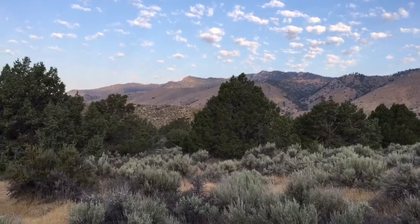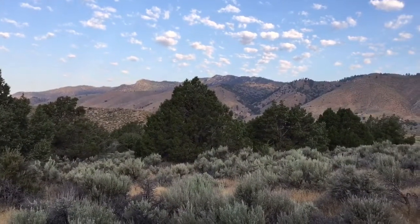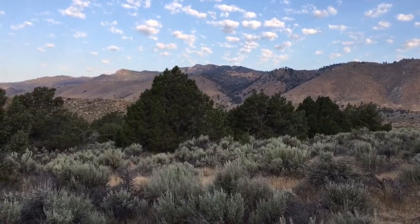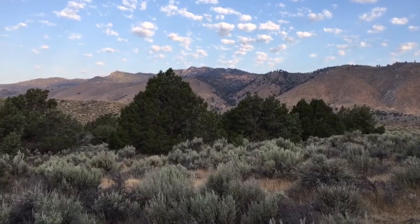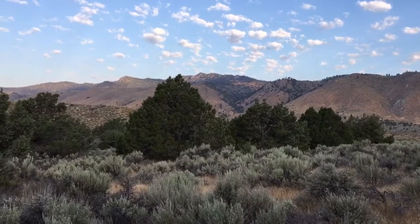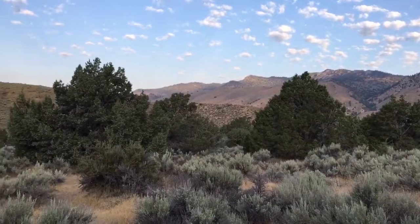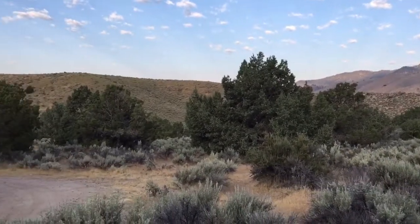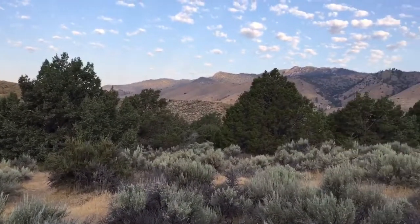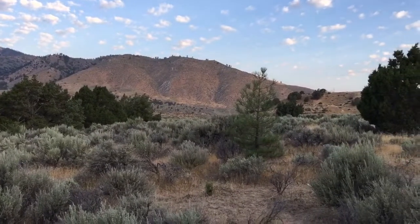Another view off the back patio of the camper at our little campsite at Red Rock Road in Eastern California, Northeastern California. Got 5 bars of 4G AT&T. Seems like a pretty good spot. Nobody bothered us.